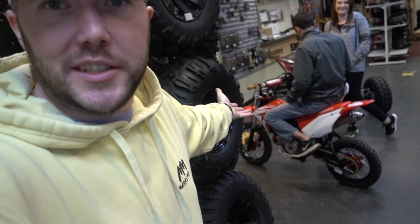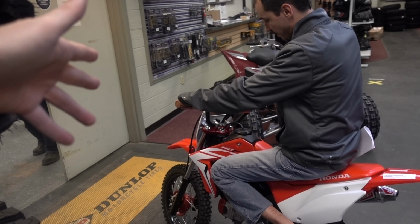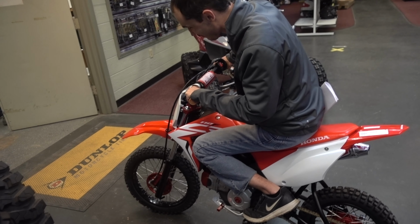See what happens? Bring a bike down here and they just take it. It just took it from me. He acts like he's taking it back for service, but I think he's actually gonna go out back and put it on the track. What do you think? How'd I do? It's awesome, man. I have a feeling I may have just sparked some interest here.